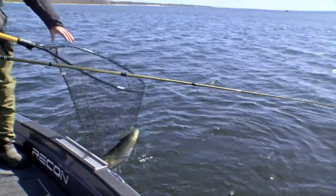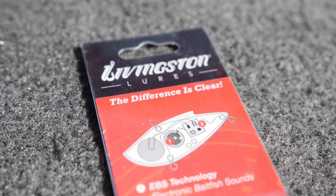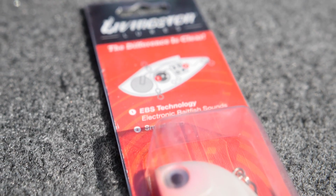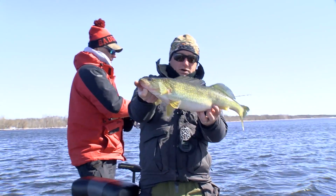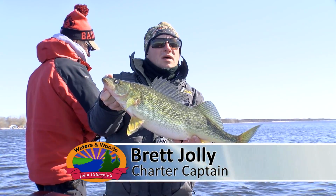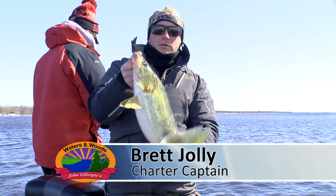Now, I want to mention one thing, folks, that those Livingston Pro Rippers actually have a noisemaker in there called electronic bait sounds, Jolly. So they kind of put out a Cisco noise. Did you know that? That puts out a lot of noise, and helps the walleyes find it. And again, you just cast that out and you're just ripping it up, dropping it down, and they hit on the drop almost every single time.